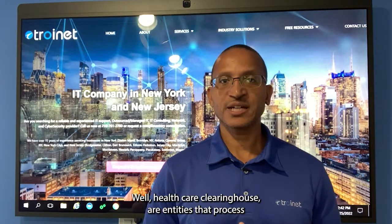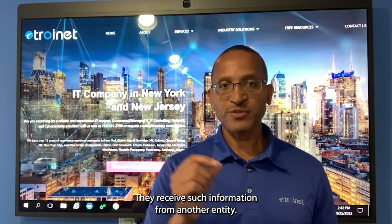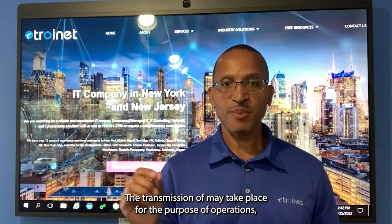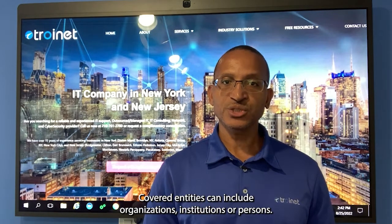Well, healthcare clearinghouses are entities that process non-standard health information to standard ones. They receive such information from another entity. The transmission of PHI may take place for the purpose of operations, treatment, insurance coverage, billing, or payment. Covered entities can include organizations, institutions, or persons.